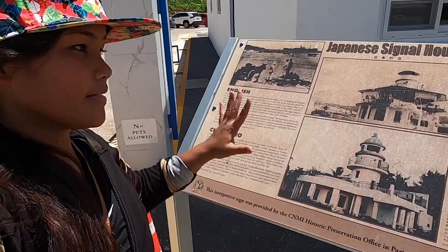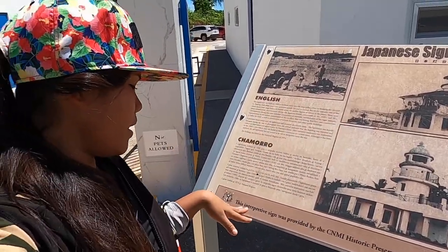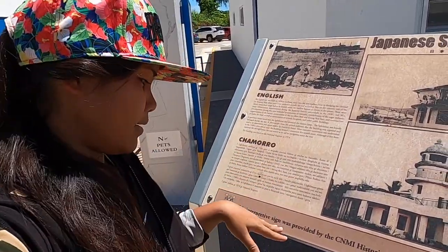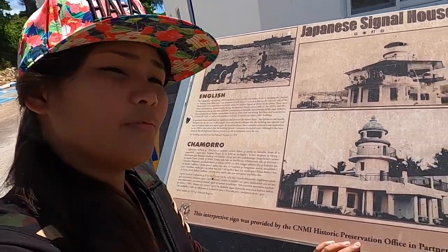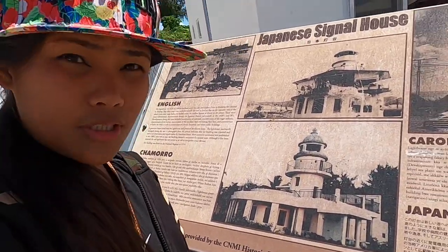So this interpretive sign was provided by the CNMI Historic Preservation Office in partnership with the U.S. National Park Service. Today, they renovated this place and made it a bar, coffee shop, and restaurant. Please keep watching as I tour you guys.